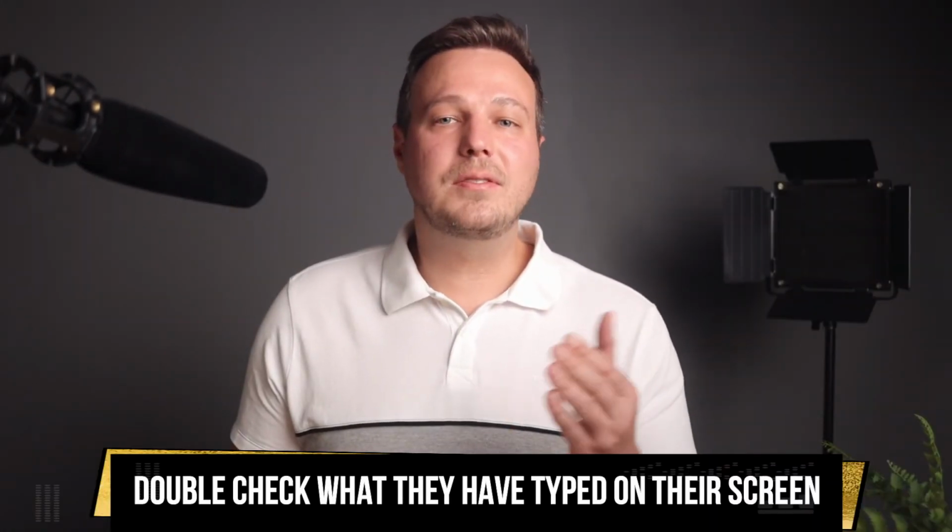Now, a lot of the employees there are not signing up new companies for in-store credit cards on a regular basis, so try and make the process as easy as possible for them. This should help reduce the store employee's chance of performing an error when submitting your application. And I'm serious when I say this. Denials often come because the store's employee makes a mistake while inputting your business information. So you'll want to double check what they have typed on their screen before they go ahead and submit your application.